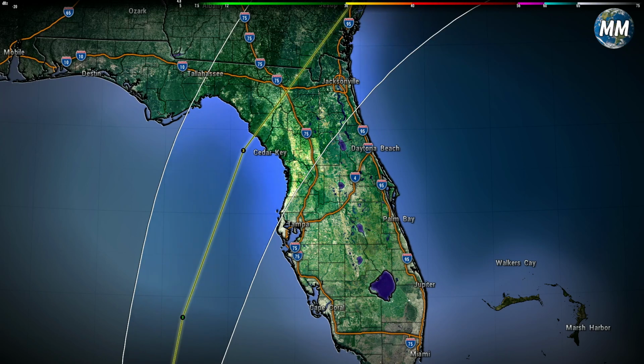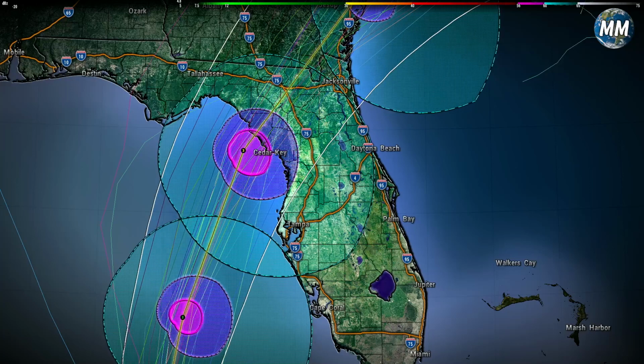So within and along and east of that center of circulation, there's also a storm surge potential of 7 to 11 feet. There could be major impacts to the west coast of Florida out of Hurricane Idalia, and any interest along the west coast really need to pay attention.